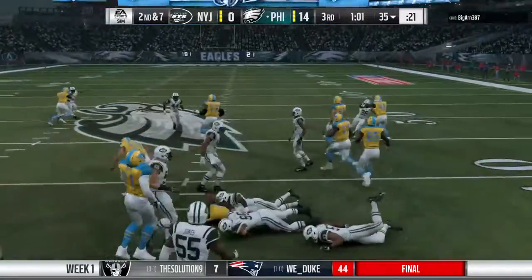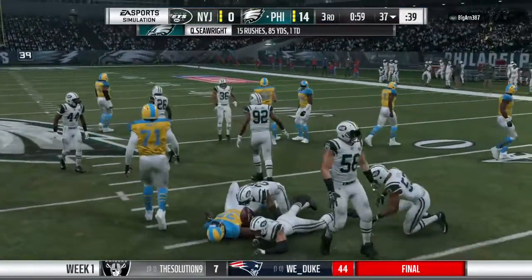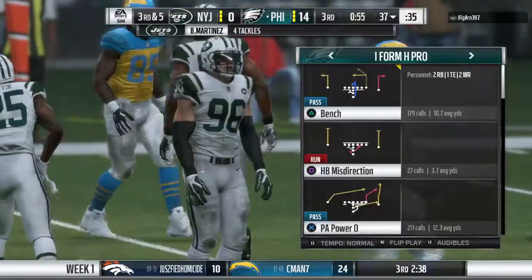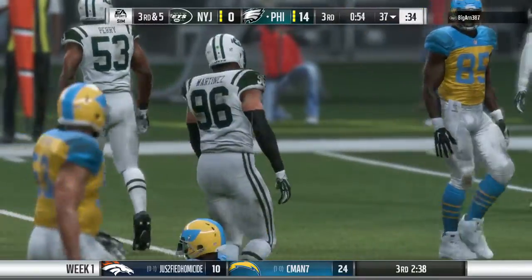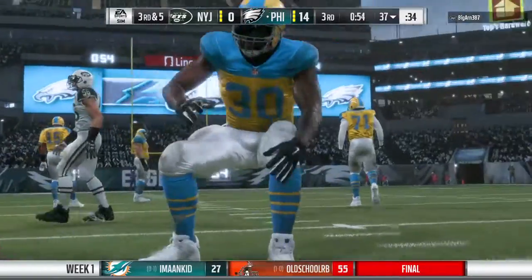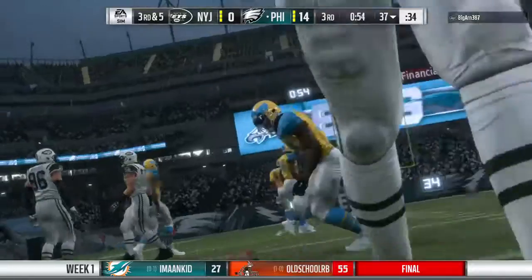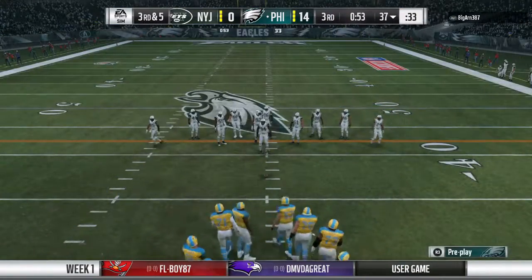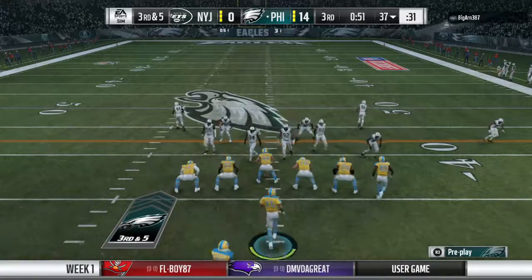Now they try the right side here, and unable to get downhill there as he'll take this up to about the 37. Call it a gain of a couple, and that's going to leave him with a third and about 5. This is what happens sometimes when you abandon the running game. It's hard to get back to it because once guys get out of that mentality of firing out and hitting people, it's hard to get them started again occasionally.